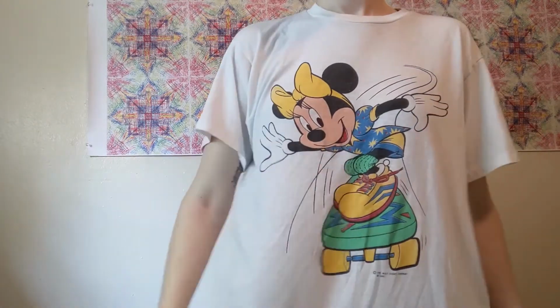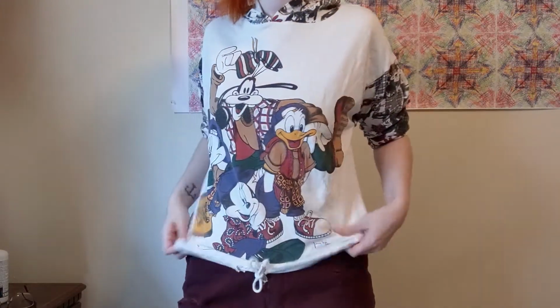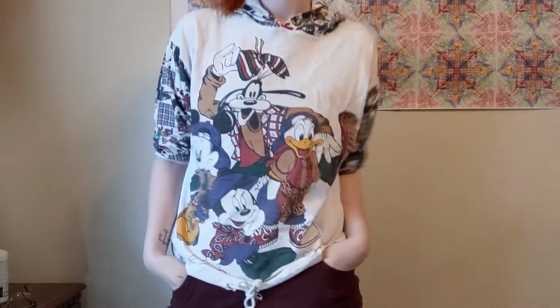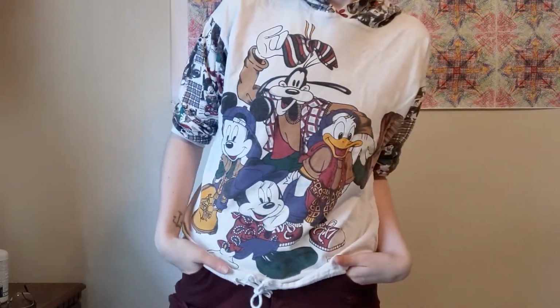It is so well worn in and soft, but the graphic has held up really nicely. My boyfriend actually skateboards, so I thought that was cool to have a skateboarding Minnie Mouse t-shirt. This one is my newest acquisition. It just screamed early 90s to me when I saw it. I knew I had to have it. The print on it is this really old school paisley pattern that was on seriously like 50% of the clothes I owned when I was a kid.